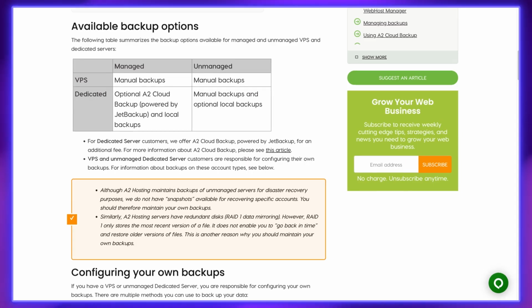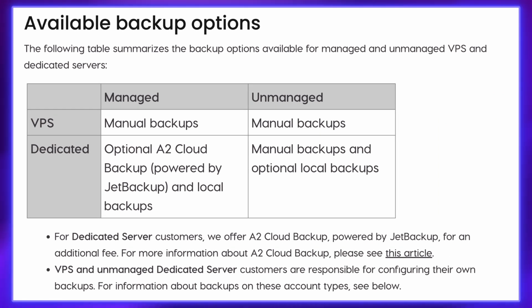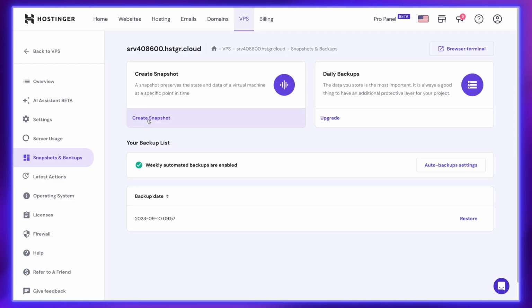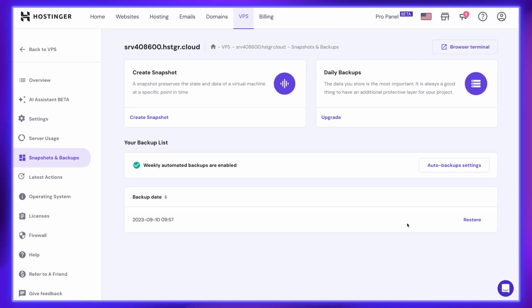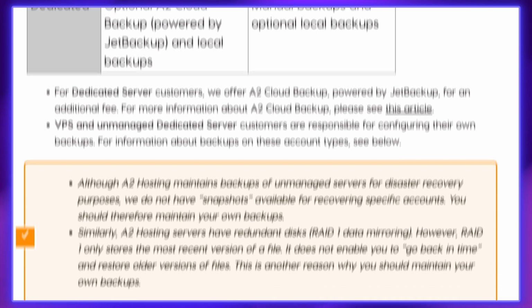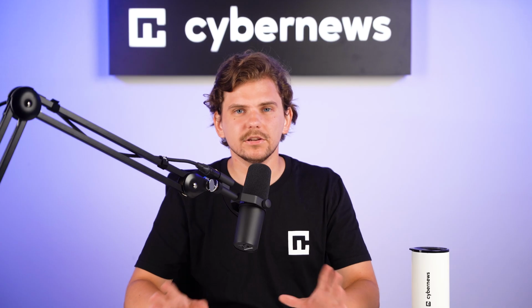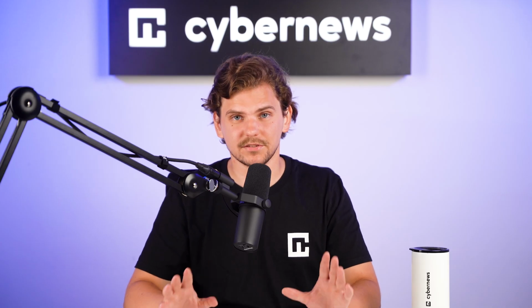Oh, another important thing, A2 Hosting doesn't include automatic backups with your VPS server. Unlike Hostinger, which starts taking snapshots or backups every week automatically, A2 requires you to set up backups manually. And I can't stress enough how important backups are, so don't forget to create one at least once a week.